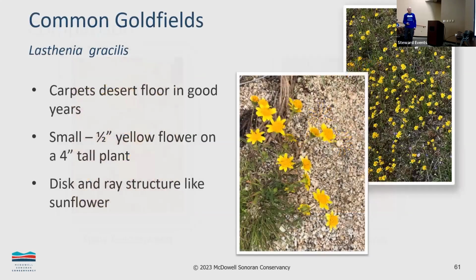This we may very well see this year. It tends to carpet the desert. Here's gilia up here. I can't tell whether it's a white gilia or a star. Really, the view is a little bit too far away. But it's a small yellow flower. It kind of looks like it.